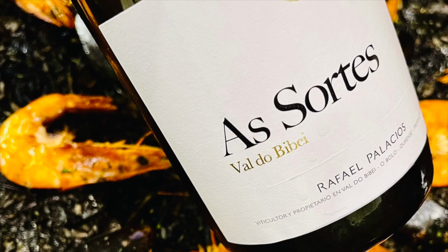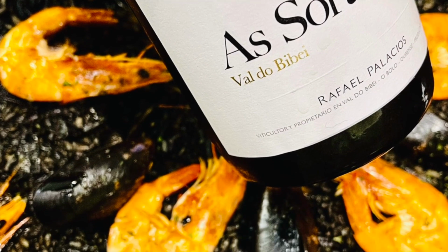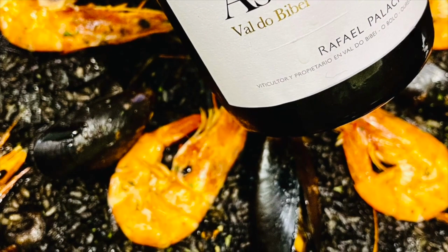This is a wine that matures for 7 months in 500-liter oak barrels. The vines date back to the 1970s and the early 1980s, which is certainly extremely old for Godello. This wine checks in at around 14.5% alcohol by volume. It's definitely a very elegant, refined wine. Some people even compare it to a Puligny Montrachet. 2021 was definitely a cooler vintage as well, so this is probably one of the most elegant expressions of As Sortes ever produced.